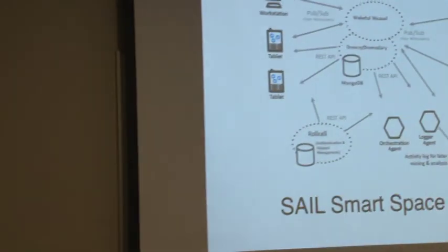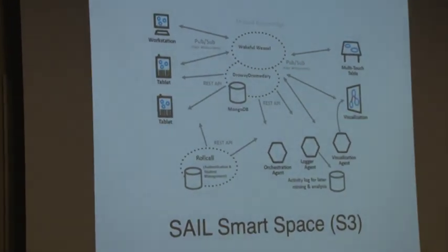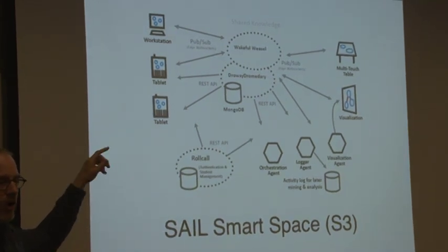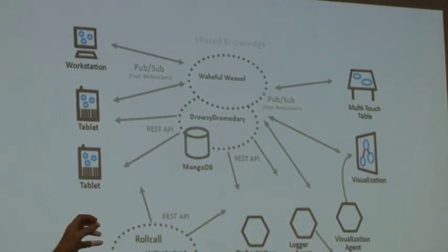So, one of the first things, and this was my PhD work, was we developed this technology framework called Sales Smart Space. And it was a technology infrastructure that allowed people to connect in real time over multiple devices. It could be tablets, laptops, multi-touch tables.